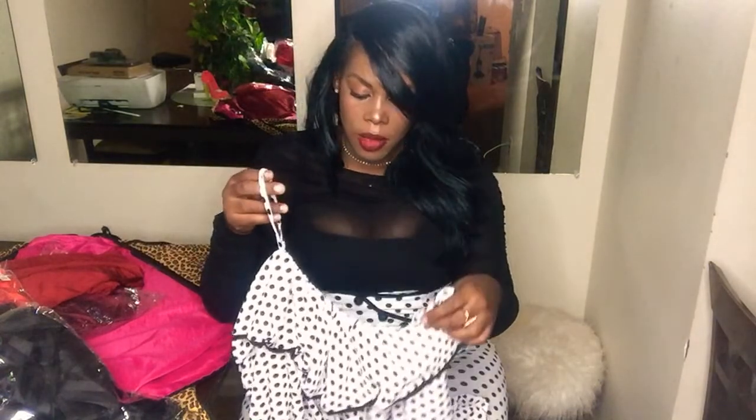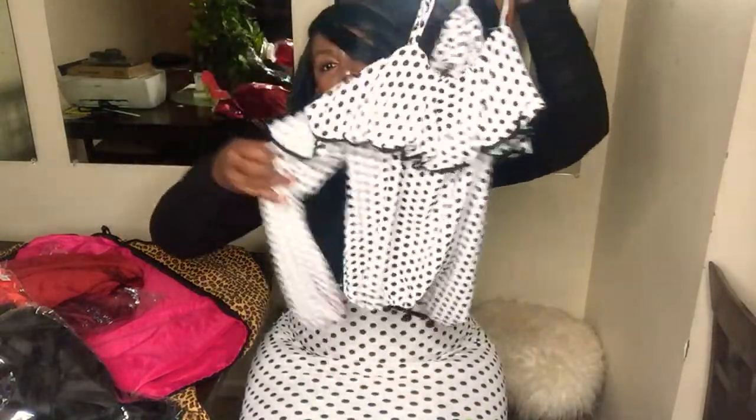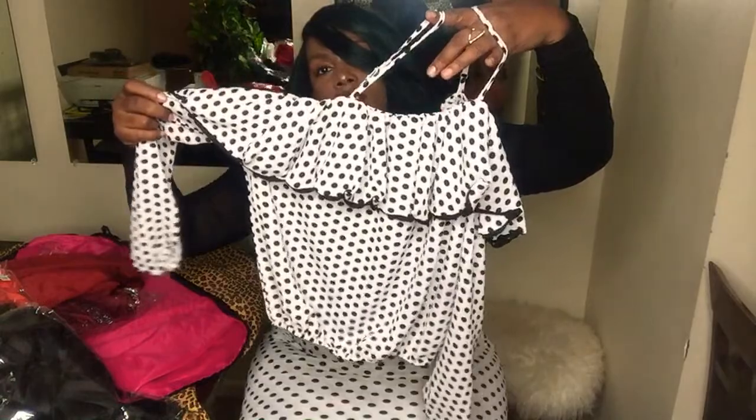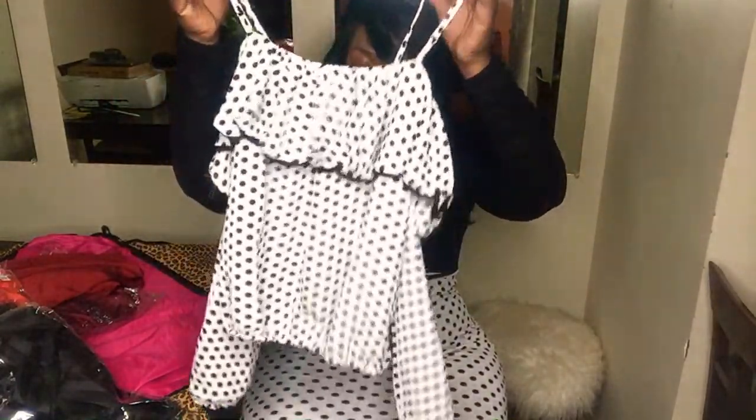And I know it says a medium, but I can literally wear this top and I'm a double D. So if I can wear it, it's definitely a large medium. So it's made, I guess, to be really blousy. So someone that's a medium, large or extra large could definitely wear this blouse. I love it. This would be really cute with those pants I just showed you.